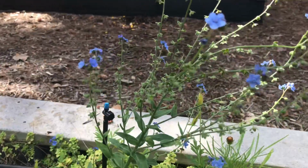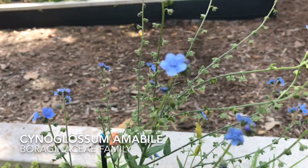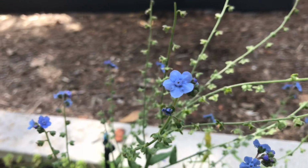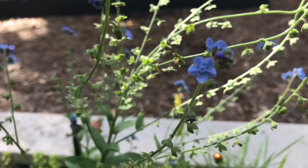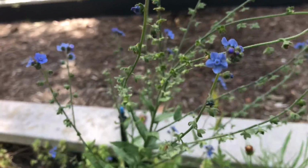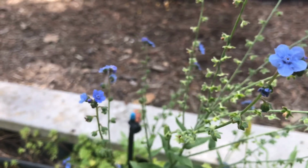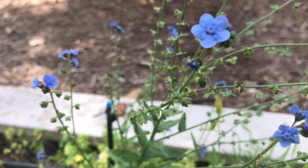It's part of the Boraginaceae family. All right, now I can't zoom in on my camera very well, but ooh, okay. So you got that 5-lobed corolla right here, and then I almost want to look. I can't really show y'all the calyx from here, but you gonna have a 5-lobed calyx as well. And can you see the little hairs on this plant?